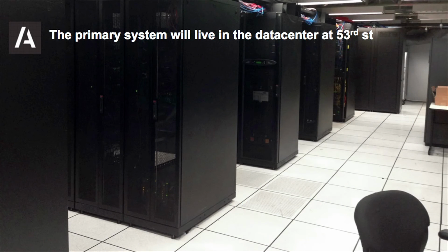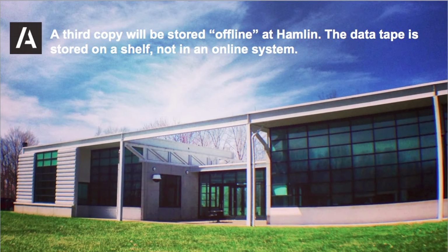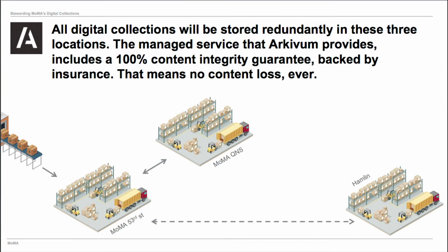But what actually happens behind the scenes is that there is one of these complete systems that lives at 53rd Street here, and there is another complete system that lives at MoMA QNS, and these are exact duplicates. It's a whole tape library, it's a whole disk cache, and then we store a third copy at Hamlin, and this copy is offline in the sense that where we get this tape is from our system here at 53rd Street. Because it's LTO, we can actually remove the tapes and ship them off-site. So that's sort of the dark archive.